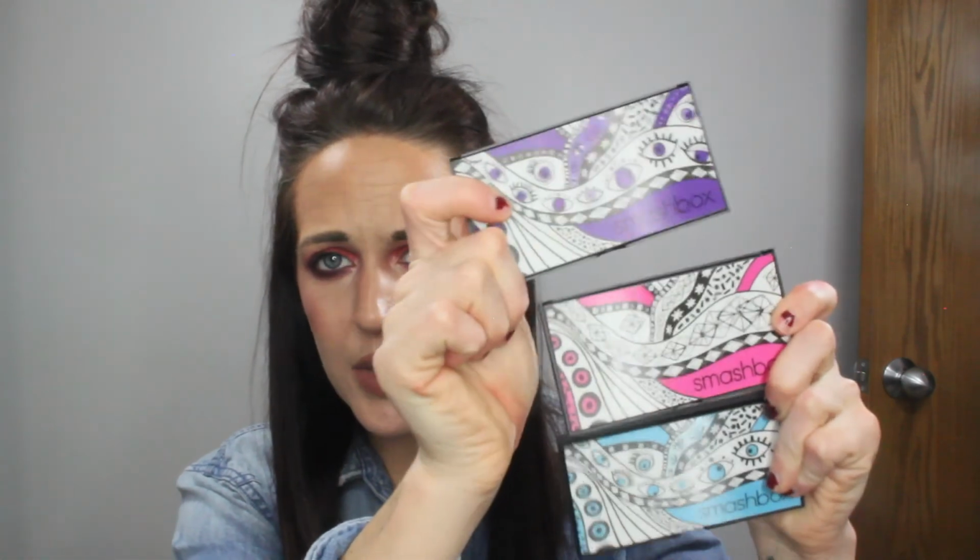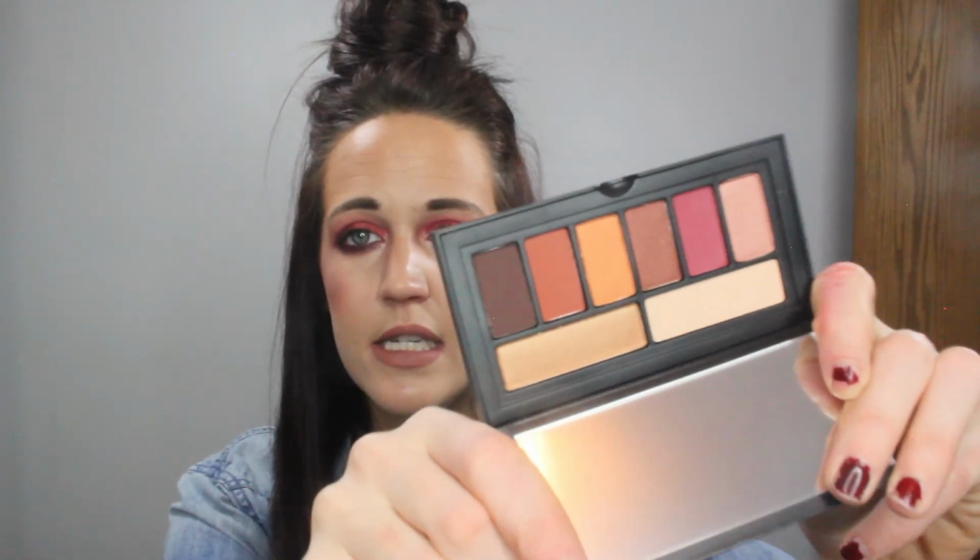And then you also get a little shadow highlight palette set. So I did end up picking that up. This was one I was on the fence about as well, but I figured it was such a good value I could not turn that down. Really cute packaging on these. Super cute. So you get a nice cool toned palette, the warm toned one. You also get the little highlighting trio.